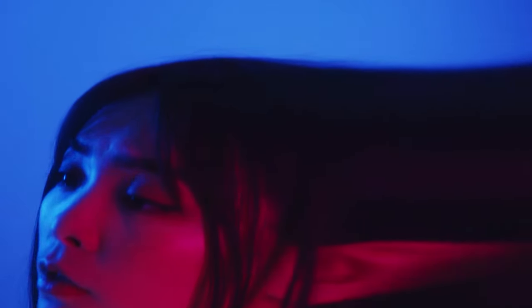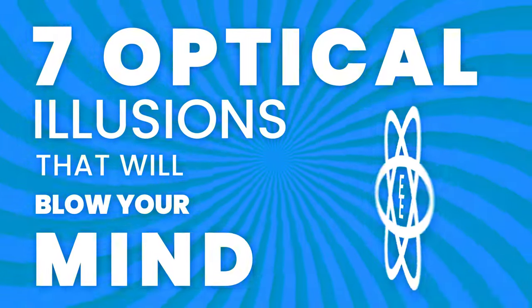All of these circles are spinning, aren't they? Well, this is actually a still image. Focus on this circle right here, and the rest will stop. Optical illusions, or more appropriately known, visual illusions, use patterns, colours and light to trick our brain into seeing things which may not be real. Here are 7 optical illusions that will blow your mind.